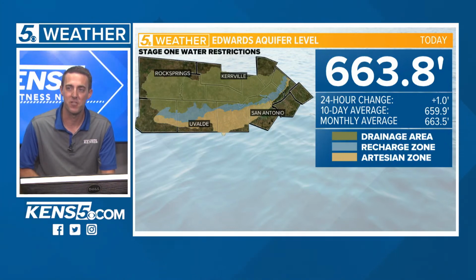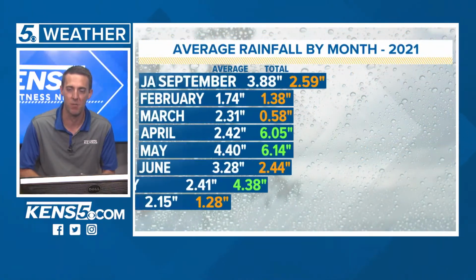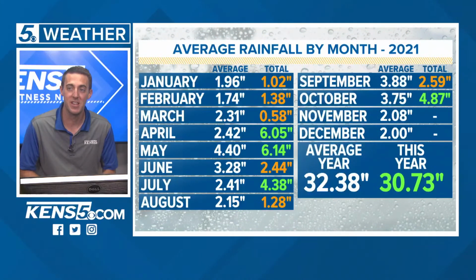663.8 feet is where the aquifer's at. It's up a full foot in the last 24 hours. We should continue to see that go up thanks to the rain we had Wednesday. And you see the rain really did help out the rain gauge. We talked about it earlier on.